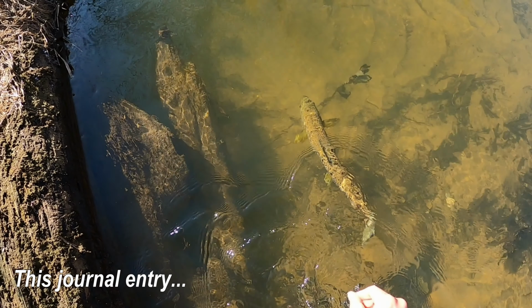Today is Sunday, February the 18th. I am out going to chase some brown trout again. I'm on another brand new stretch of river to me. I'm going to do some exploring and see what I can find.